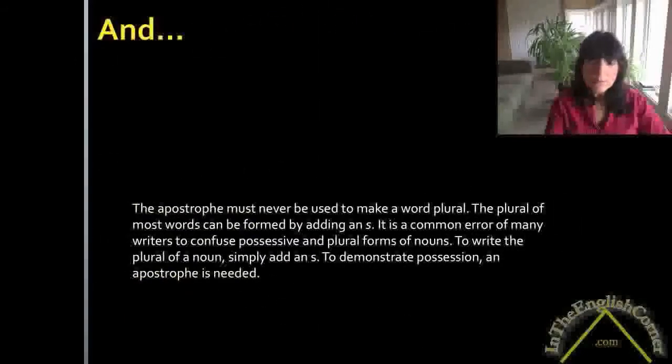Remember that the apostrophe must never be used to make a word plural. The plural of most words can be formed by simply adding an S. It is a very common error of many writers to confuse possessive and plural forms of nouns. To write the plural of a noun, simply add the S. To demonstrate possession, an apostrophe is needed.